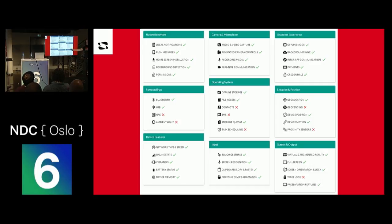And this is for Chrome on mobile. As you can see, there are a lot of green check marks. That means that it is available through JavaScript, CSS, HTML. You can access these. iOS, not so much. There are a lot of red crosses on iOS. But iOS has included Service Worker and Manifest, so things are looking up.